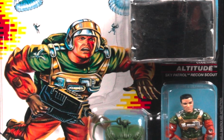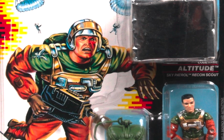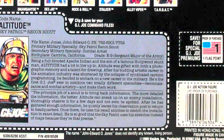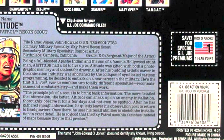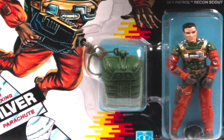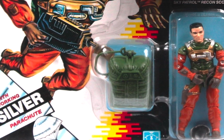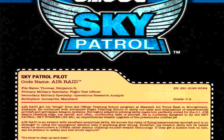Altitude is the Sky Patrol recon scout and a combat artist. He was born in Cambria, California as John Edward Jones. He's a full-blooded Apache Indian, along with being the son of a famous Hollywood stuntman. First, he leveraged his artistic skill set in the cartooning and animation space before finding a new career in the military. His ability to capture visual imagery in his head and translate it to paper makes him a great recon scout. In fact, his file card says that his sketches are so accurate that they use his drawings instead of topo maps. 1986's Slipstream was used to make Altitude.